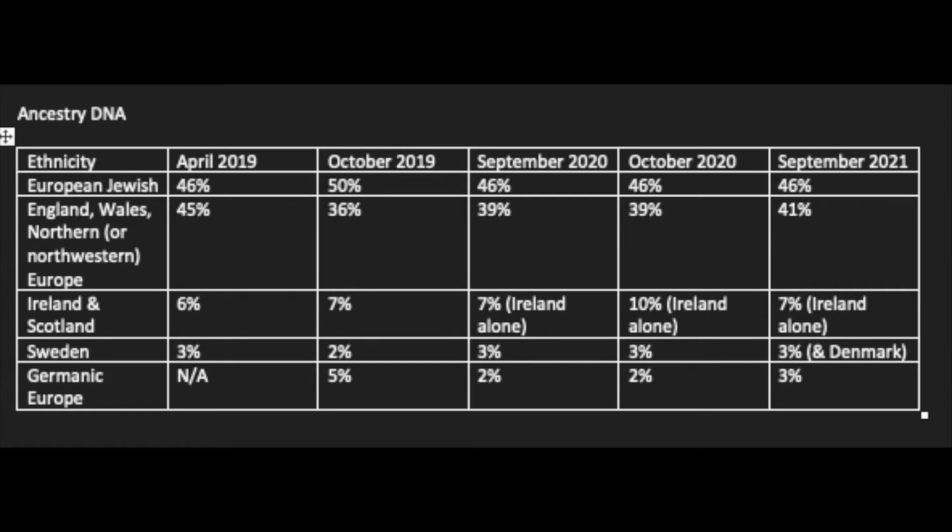Then there was Ireland and Scotland at first, and that was 6%, 7%. And then in September 2020, they made it Ireland alone. So that was 7%, 10%, 7%. And the 10% Ireland alone really surprised me in the last video. But then there was Sweden, which was pretty consistently 3%, 2%, 3%, 3%, except in the last results that I got, they added Denmark, Sweden and Denmark. I don't know why they did that, but it's still about the same percentage.